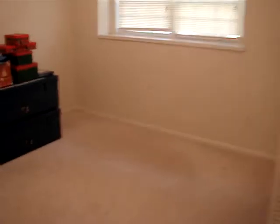And now moving back down to the hallway. Here's another bedroom. And here's another closet. Another very deep closet. As you see, they haven't moved their clothes out. Okay, moving on to the guest bath.